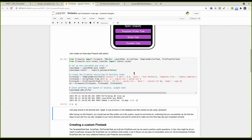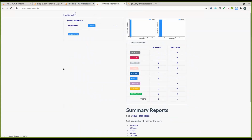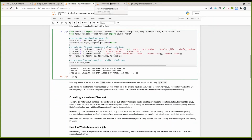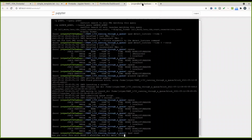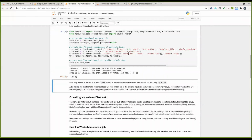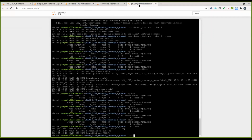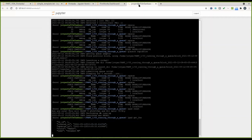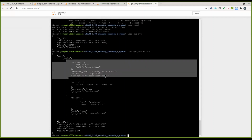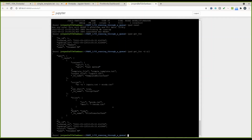So let's run this. Now we should have just one workflow because it's the one we just created here, and because we reset everything, all the other jobs were cleaned. Okay, so we can actually again play around with lpad to see. Oops. Now we have nothing anymore because I've reset it again. But now, if we do get workflows, what we see, we have one ready. If we look at everything, we now see the spec with the different tasks, and now there's more than just one. There's first the template writer task, then the script task, then the file transfer task.